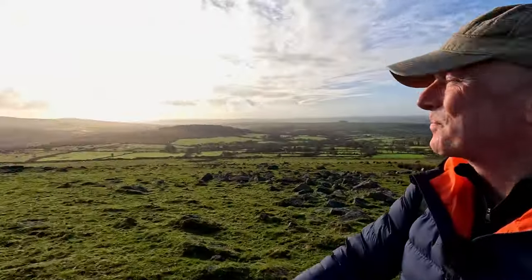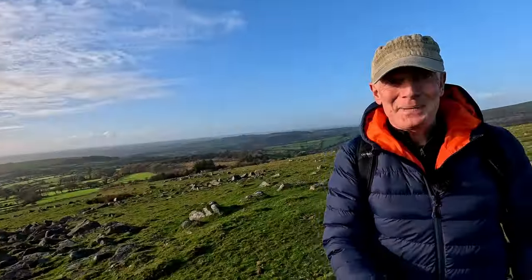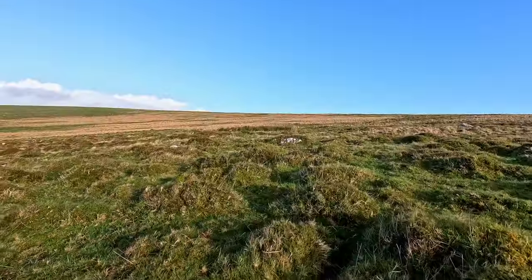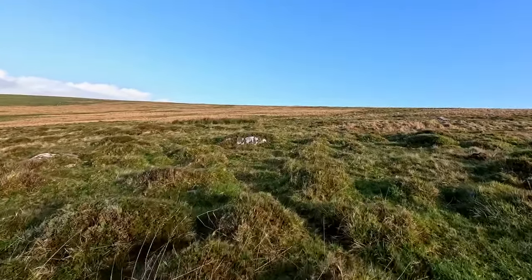Recently, we had all that rain and the snow, but look at that. The sun is shining. Yep, it's going to be a cracking day, although it is forecast rain as well. So fingers crossed.